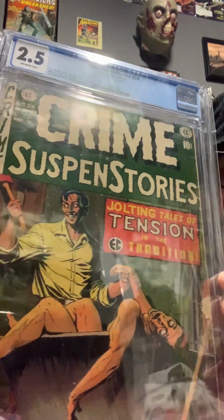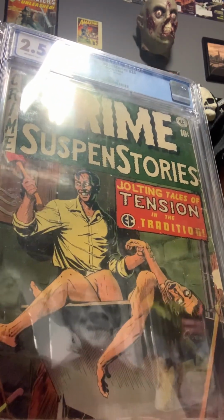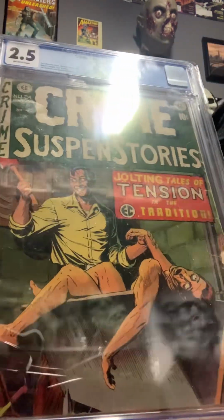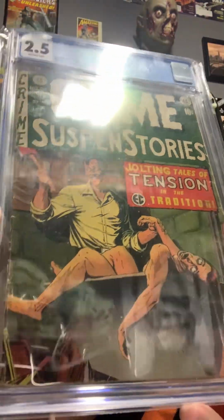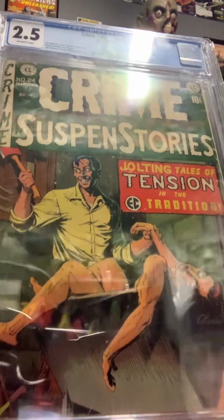And you know, I'm not a grade snob. I don't care about grades. What I care about is preserving the book, a good presenting book, and a complete book. I don't have any purple labels or green labels. I want a complete copy and I want it to present well because I'm buying the book, not the grade. Another thing that irks me is I want the grade to match the price. As long as the grade matches the price, I'll buy a 9.0 or a 2.5. I don't care as long as it presents well. Blue label, CGC. And this is a 2.5 that presents very well.